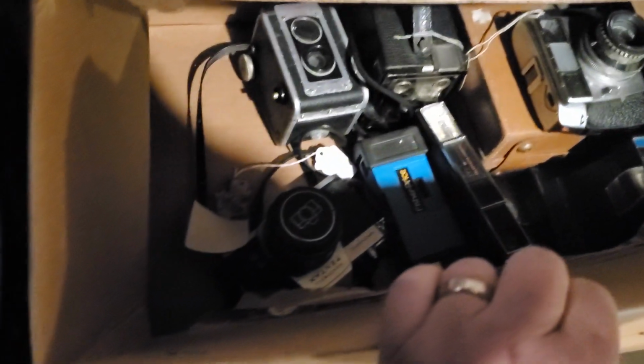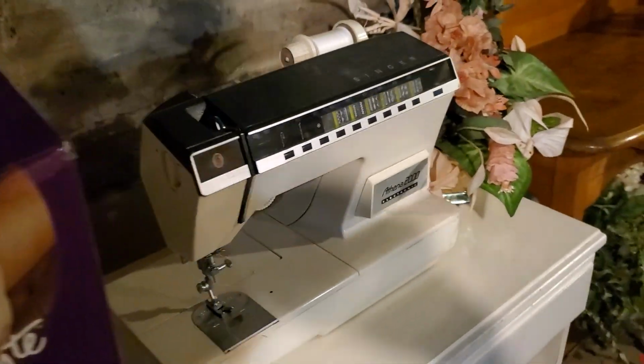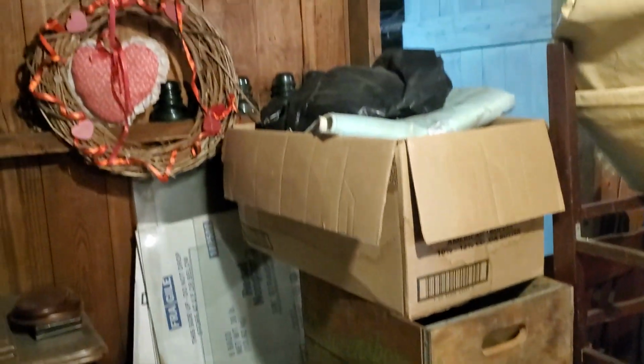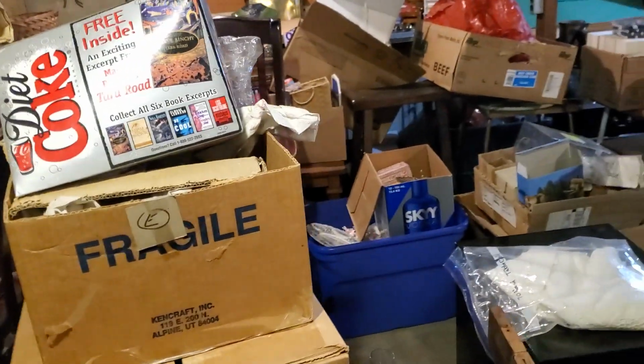So, it's another box of cameras down in there. Here's a box that says cameras. It's taped. An old Athena sewing machine. So there is some new craftish type stuff mixed in with antique and collectibles. I'm more interested in antique and collectibles, obviously, just because of what I do. Based on old Singer sewing machine. Queensboro dairy box. Some glass insulators up there. And here's boxes of miscellaneous stuff.